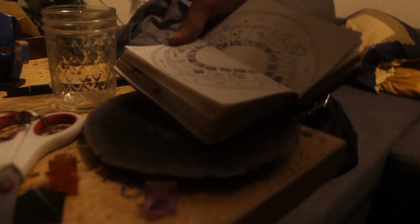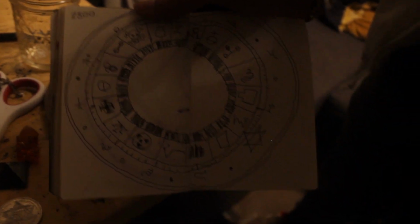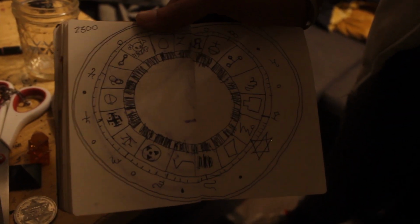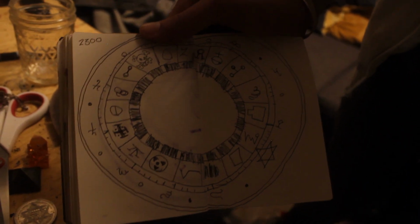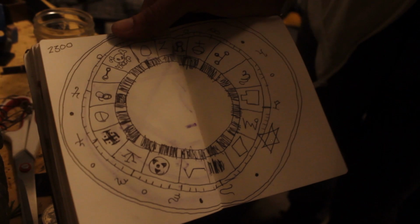Anyways, we're now imbuing the final energy of this strange pentacle that we found online on the Lesser Key of Solomon. Check Twitter at the Lesser Key of Solomon if you need to look up any strange and esoteric things. Big ups, Lesser Key of Solomon, dog.